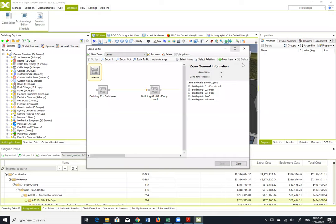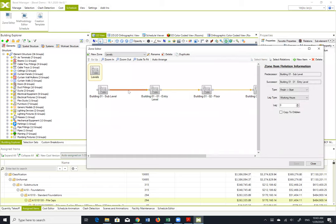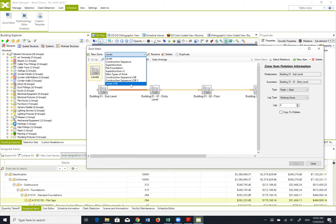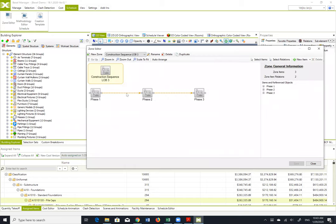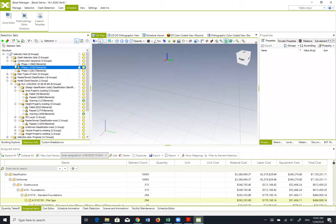So this is essentially building levels, and the relationship is, in this case, finish start. If we have more buildings, we can run them in a parallel way and so on. And we have, in this example, five building levels. Also, what is important, we have a construction sequence. And in this case, we have three zones in the building, which is the left-hand side of the building, middle, and the right-hand side of the building, just to show those phases to you now. First one, second one, and the third one.